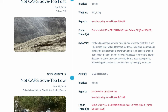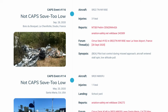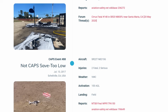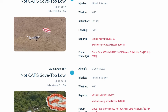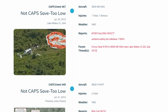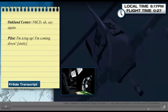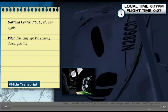And the second critical parameter for parachute deployment is speed. The maximum safe parachute deployment speed is 133 knots. Above that, there's more and more chance that the parachute is going to tear off and not function. And there's a couple of well-known cases where an aircraft picks up ice in the clouds and starts descending, going faster and faster, and by the time the pilot pulls the CAPS system, the aircraft was going too fast and the parachute just tears off.